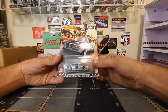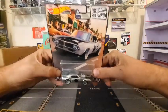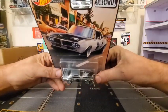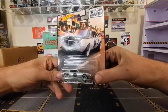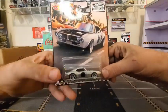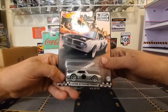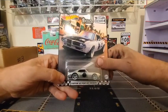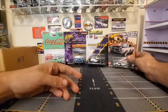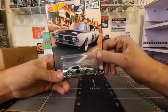And lastly, we've got a 67 Pontiac Firebird from the Hot Wheels Premium. This is the Hot Wheels Boulevard series. Really cool looking car. A lot of custom work done to it. They cut the fender. They stretched the rear fender out again, like they did on the 77 in one of my previous videos. I think it was the second to last video. I did a 77 Firebird.